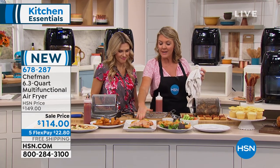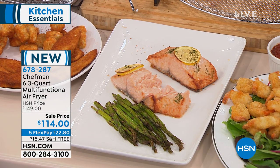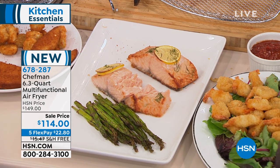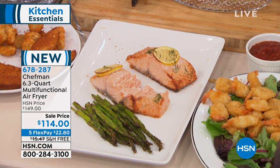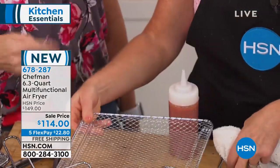Raw salmon, that was more of a baking function. But remember, it's a convection function because everything circulates. It's an air fryer oven. So I don't have to go in and flip it? Nope, no flipping needed. Because remember, you've got these great racks. See how they've got the mesh? So the air goes right through both sides of the mesh.